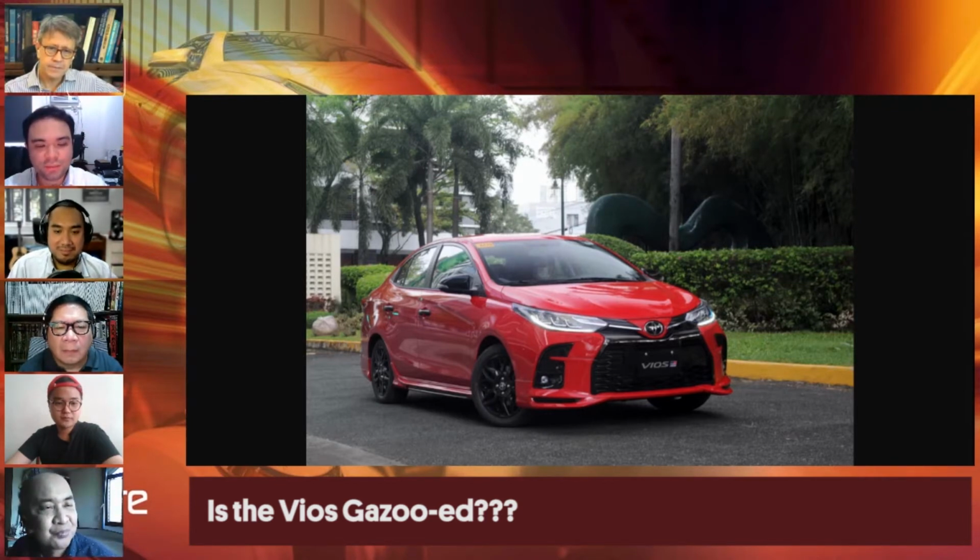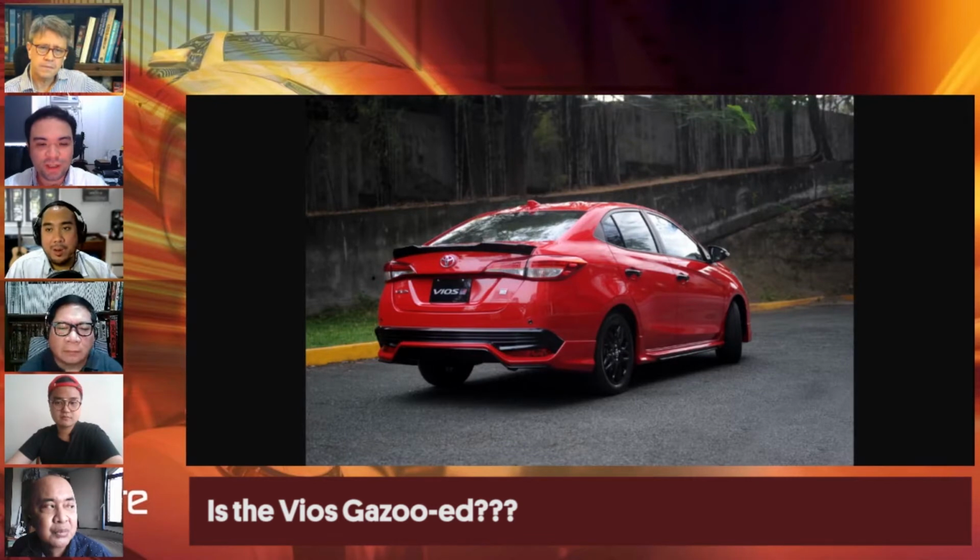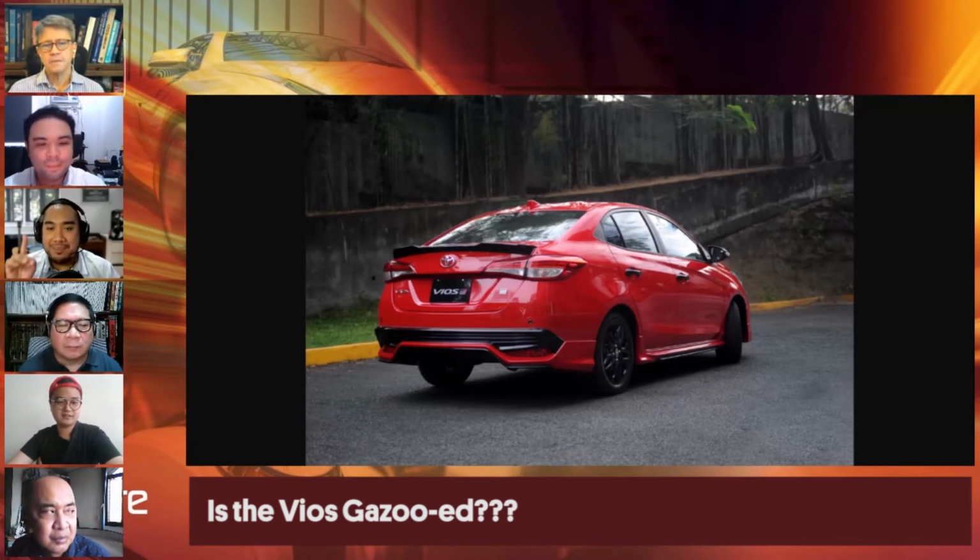Do you have a shot of the rear? Oh yeah, just the rear, to show everyone what the rear looks like. I like that lip spoiler over there, and the rear bumper. That's what sold me. The front, I was like, okay, that's pretty good. And when they went to the back, I'm like, I'm sold with this GR Sport. I want to see it in white.